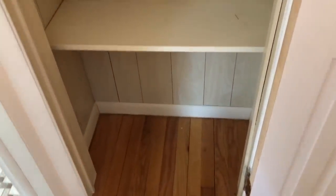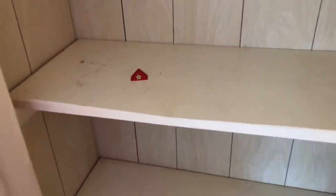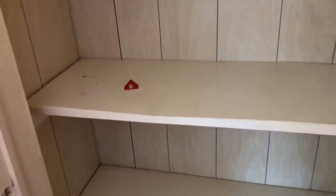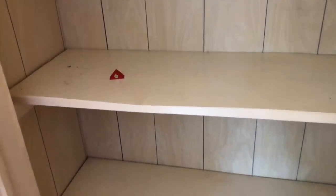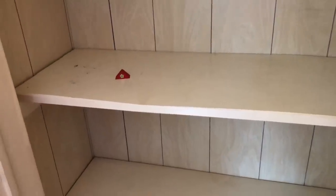Okay, we cleared out that closet, except I wanted to show you one little thing. Guess what that is? A little toy. There is a toy in every single room of my house. I can't believe I found a couple toys in the linen closet. Yes, this house is overrun by toys, but I had to share that with you.